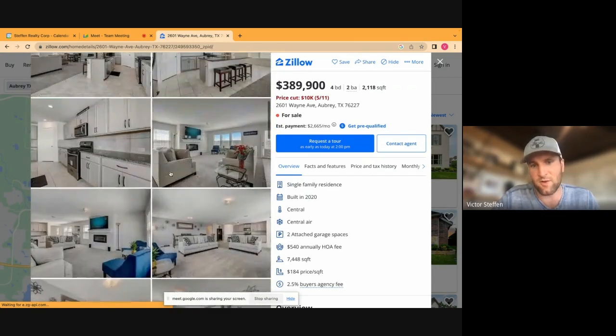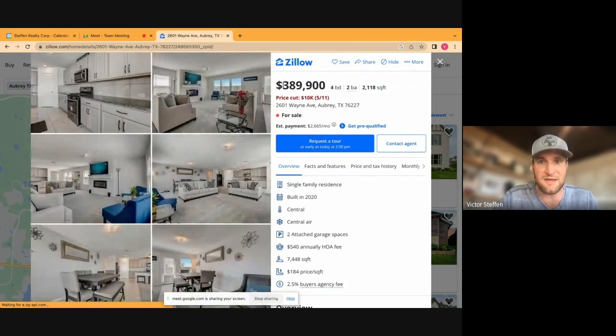So this is like a quintessential example. It's below the median price for Dallas, right? So DFW median right now is sitting right around 400,000. So this is below the median. There's a nice little pullback in terms of the asking price recently.